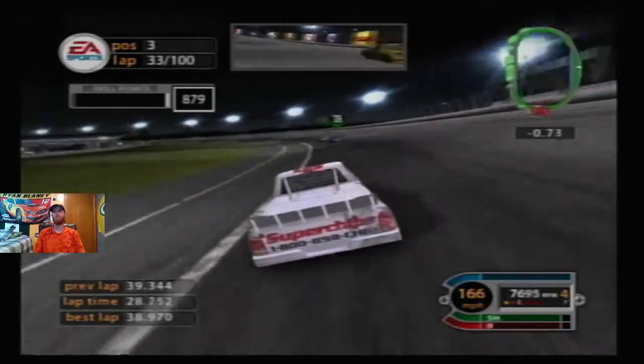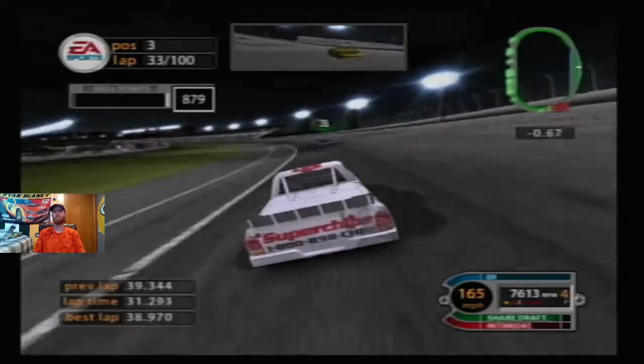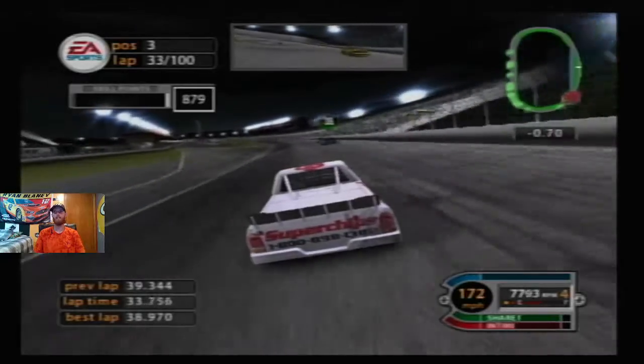Quaffle overdrove turn 3. Entered in very low. You see him go wide in the center of the corner. He's going to lose a lot of ground to Edwards there.